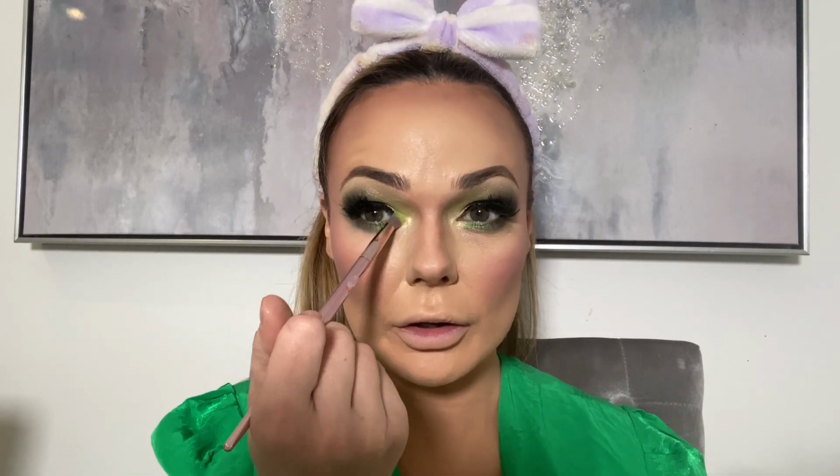Wow, I'm just blown away. I'm just going to clean that brush off now, and we're going to go in then with the shade Limeade, inner corner. Stunning. Oh my god, stunning.